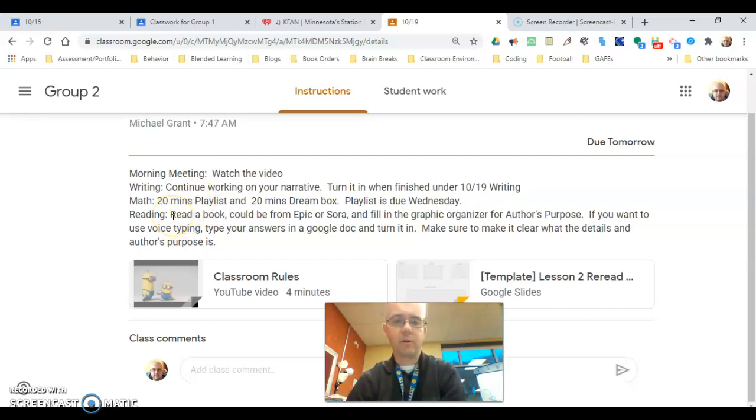Reading, read a book, could be from Epic or Sora. And fill in the graphic organizer for author's purpose. Make sure to write a sentence somewhere, maybe down where it says author's purpose, about what book you're reading. If you want to use voice typing, type your answers in the Google Doc and turn it in. Make sure it is clear what the details and author's purpose is.